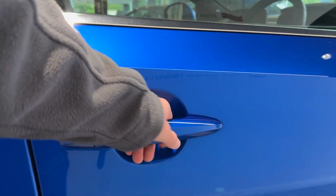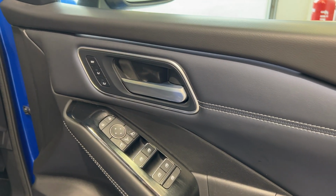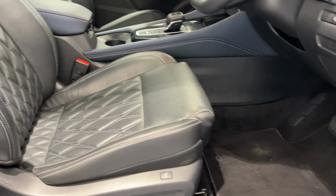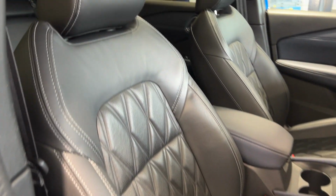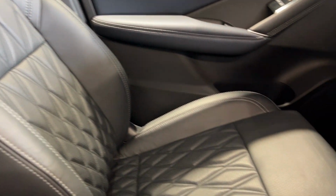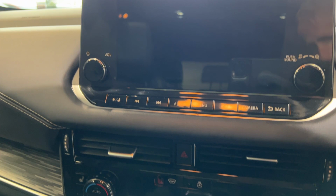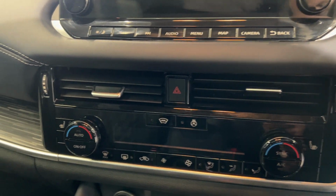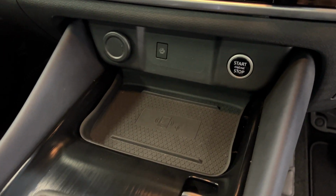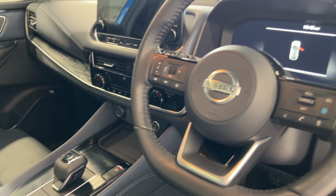Let's take a look in the front. Memory seats on both sides. Both are heated. Infotainment screen, climate control, heated seat buttons, wireless charging pad, drive selector, heated steering wheel.